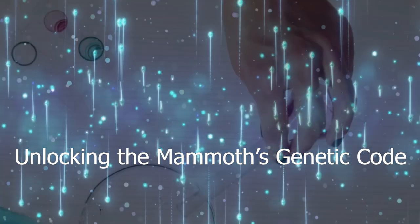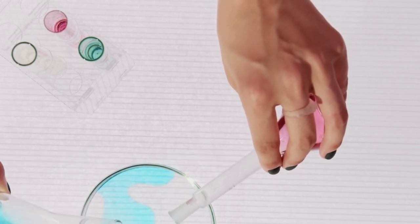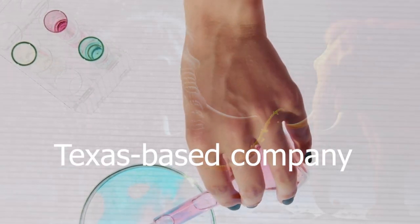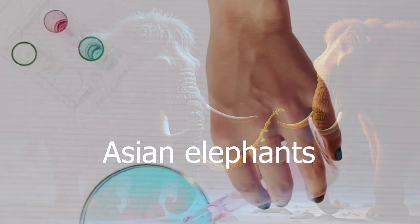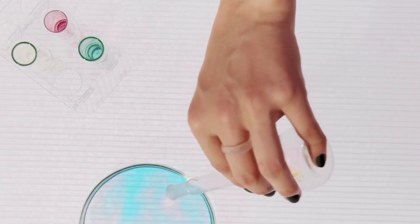Unlocking the mammoth's genetic code. Colossal Biosciences, a Texas-based company dedicated to de-extinction, identified key genetic differences between mammoths and their closest living relatives, Asian elephants. Then, they edited these genetic traits into a lab mouse.